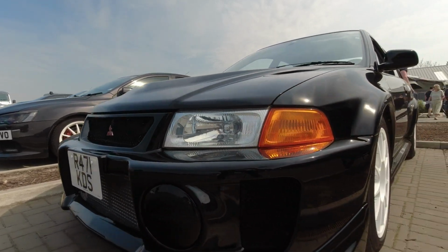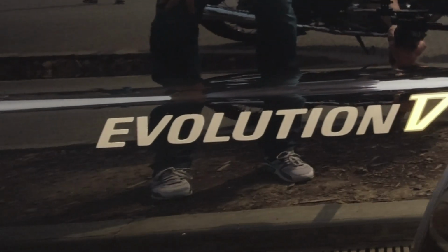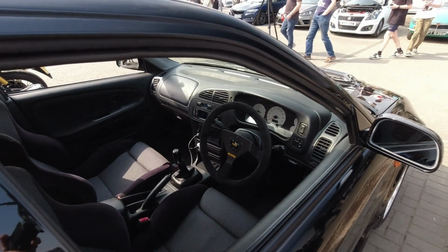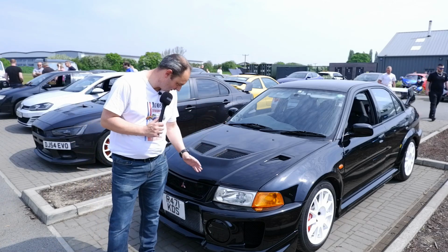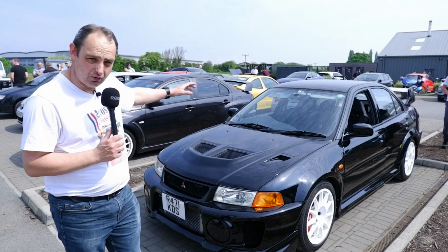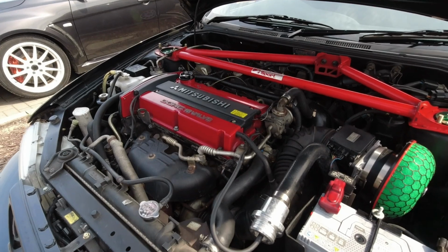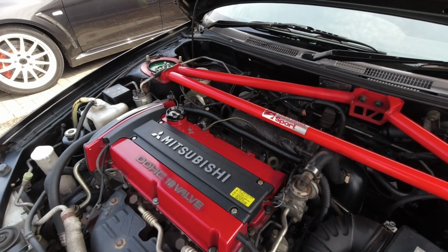I've just had a chat with the owner of this fantastic Evo 5 here. This particular car was imported from Japan only a few years ago, and it's had an 18-month restoration. Obviously the car had a roll cage in it and a few other things that had been done, bits of bodywork that needed doing. It looks absolutely immaculate now. I mean, this paint, there's not a blemish anywhere in it. So as I say, Evo 5, we've got a 2-litre twin cam 16 valve engine in there, obviously turbocharged, about 270 odd horsepower I think from memory, and obviously 4-wheel drive as well. Absolutely spectacular and really nice seeing that car here today.